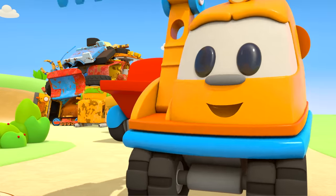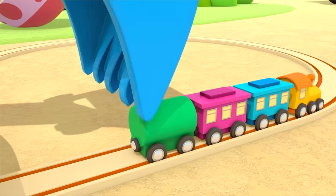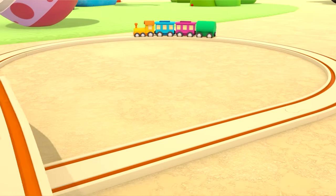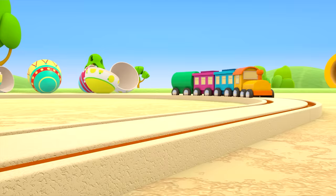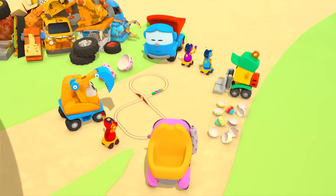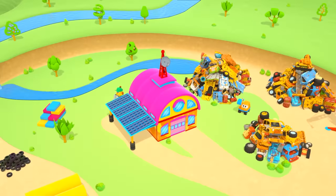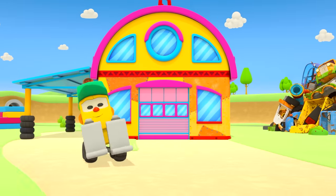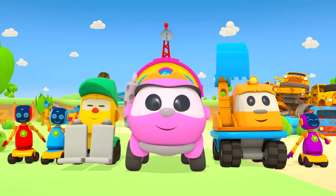Let's play with the train. Choo-choo! What fun! I think everyone enjoyed this day full of surprises. Lifty and Scoop. Robots and Leia having a lot of fun.